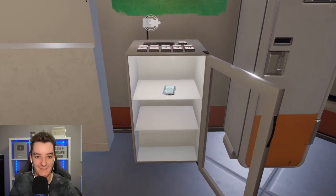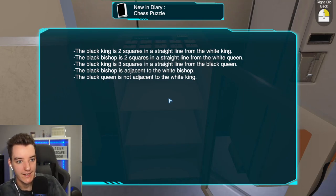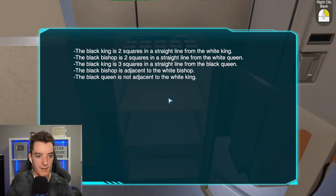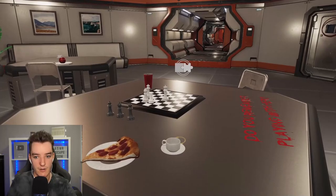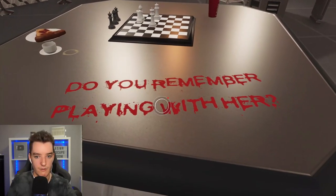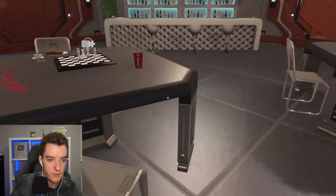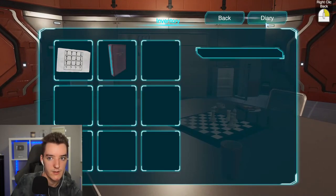Okay, let's take a look. The Black King is 2 squares in a straight line. Okay, something to do with chess. That's obviously got something to do with this. Do you remember playing with her? This is a very eerie room. Okay, so I have a feeling I have to put these pieces down in accordance to what that said. Okay.